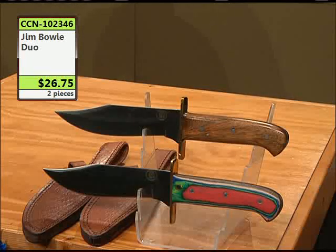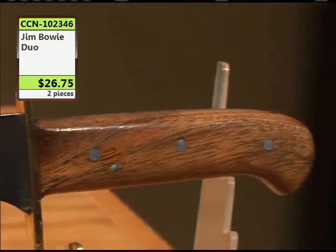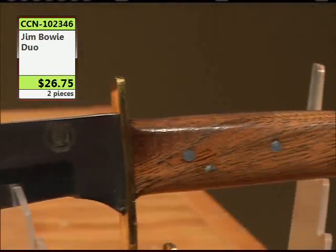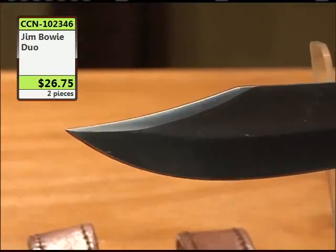Here's the Jim Bowie Duo at $26.70. You're getting two pieces here. Both of these knives do come with sheaths. Both of them are 10.5 inches overall. One of them is a frostwood handle, and one of them's a walnut handle. Of course, the blades are the same.